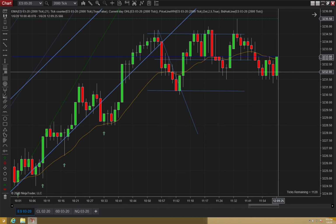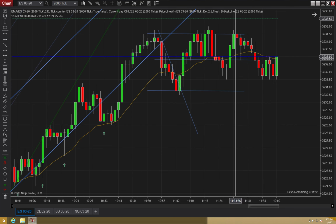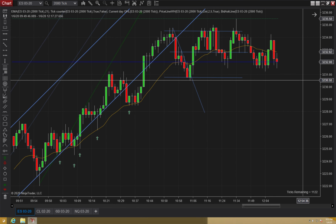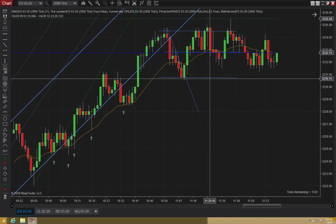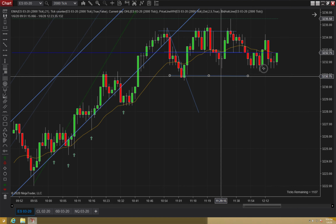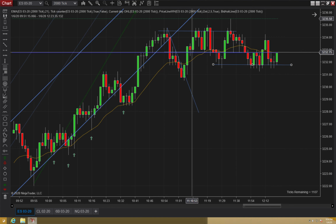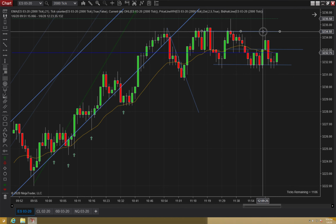Here's a second entry long, but it's kind of the same thing. It's going sideways and it triggers above our midline, making this our signal bar. That's just a trade I have to skip. And you can see how the lows of this range, they seem like they moved a little higher. So I wouldn't be against moving all this over.